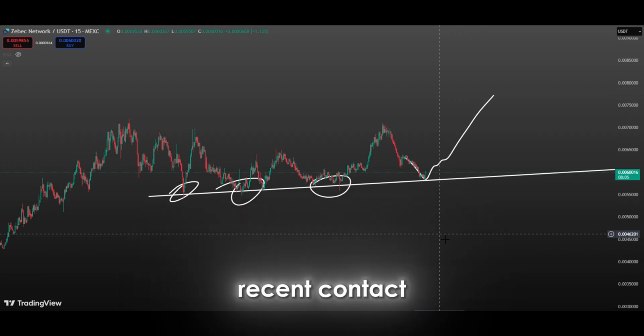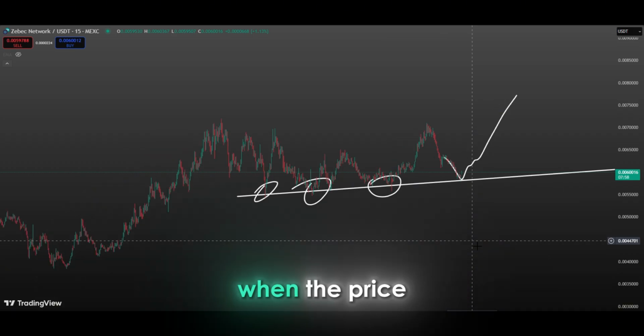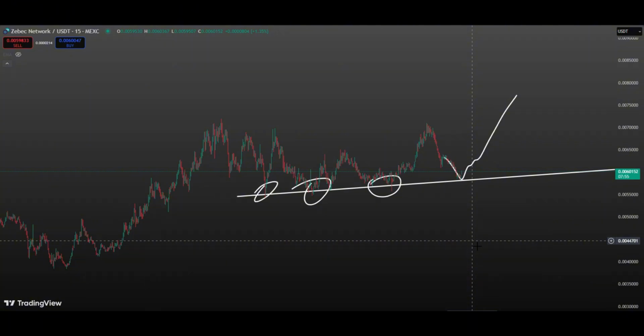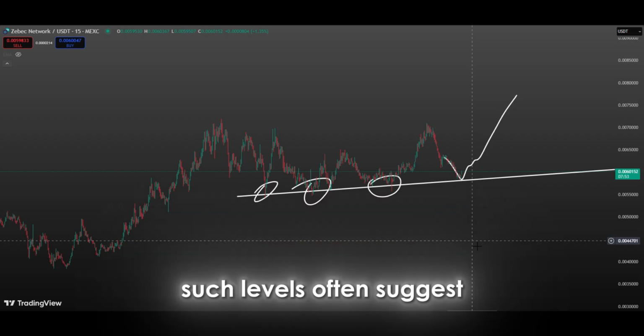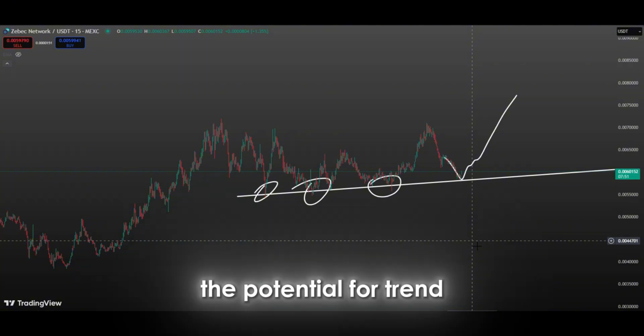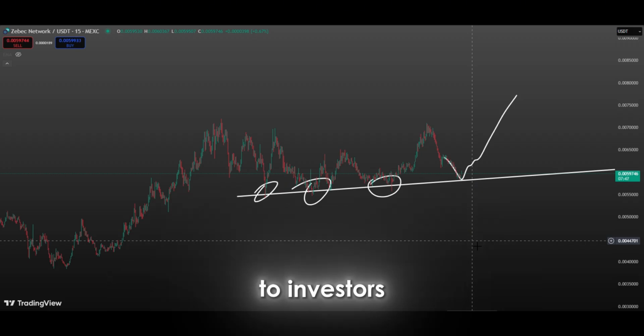With the most recent contact, the price bounced upward precisely when it touched the trend line. This bounce carries major importance not only from a technical analysis perspective, but also psychologically. When the price reacts upward from a trend line, it confirms that market participants see it as a strong support level. Price reactions at such levels often suggest not just short-term recoveries, but also strengthen the potential for trend continuation. The current price movement fits this pattern perfectly and is giving very positive signals to investors.